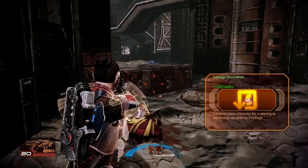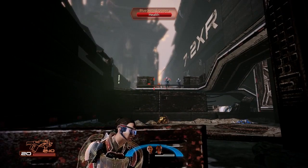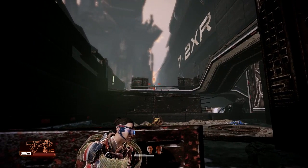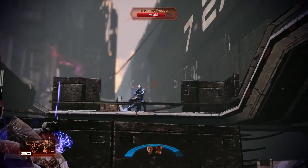I accidentally just tried to use Overload on that guy, which does nothing because he has no shields and is not a mechanical character. Boom! I love Shockwave. It's a fun skill to have access to, which means it's fun to have Jack in the party.